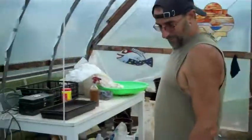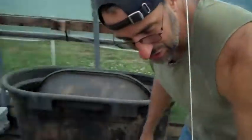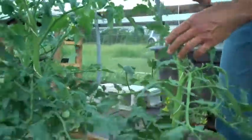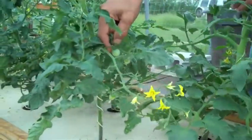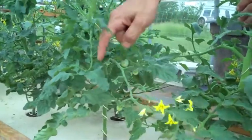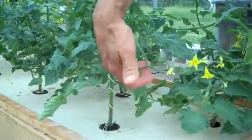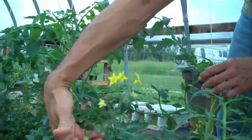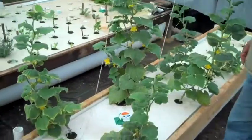37 days out on the aquaponic planting. Just over 5 weeks. Tomato plants are getting huge. 5 weeks, we have a tomato. A cherry on there, and there's one here, there's one there. All of these have cherries now. Nice. Should have some cherry tomatoes pretty soon. Cucumbers getting up there.